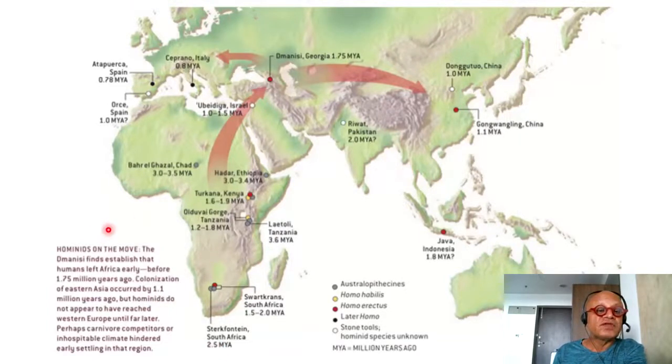Hominids on the move. The Dmanisi finds established that humans left Africa early, before 1.75 million years ago. Colonization of Eastern Asia occurred by 1.1 million years ago, but hominids do not appear to have reached Western Europe until far later. This is a mystery. Perhaps carnivore competitors or inhospitable climate hindered early settling in Western Europe, which appears much later.